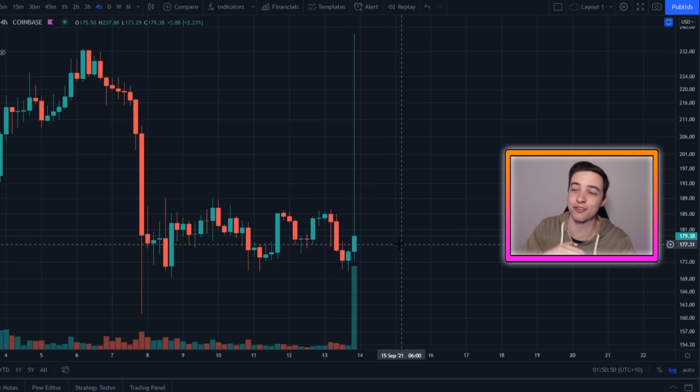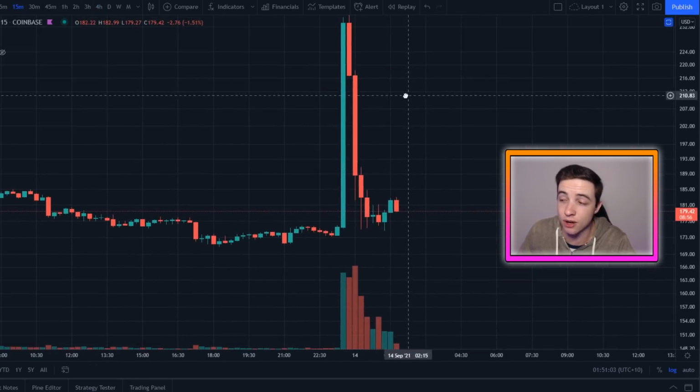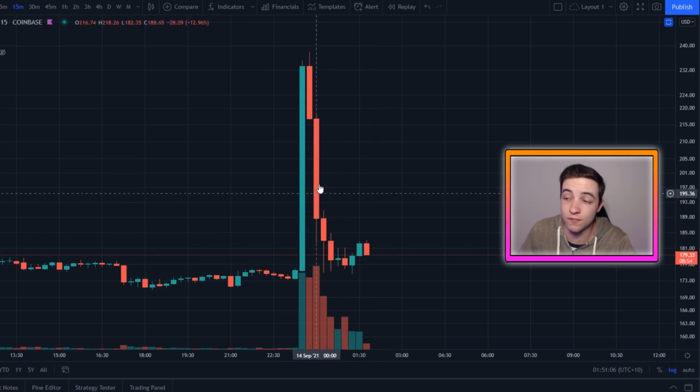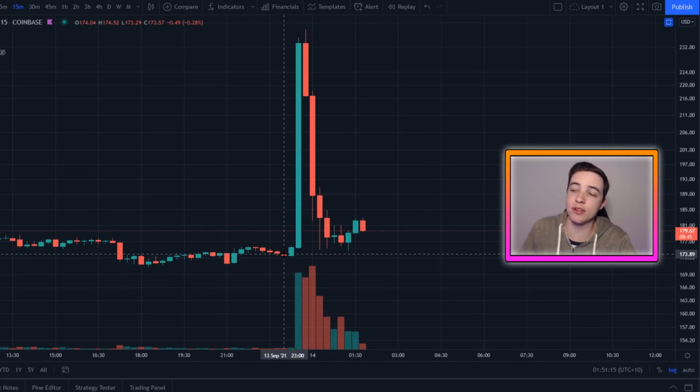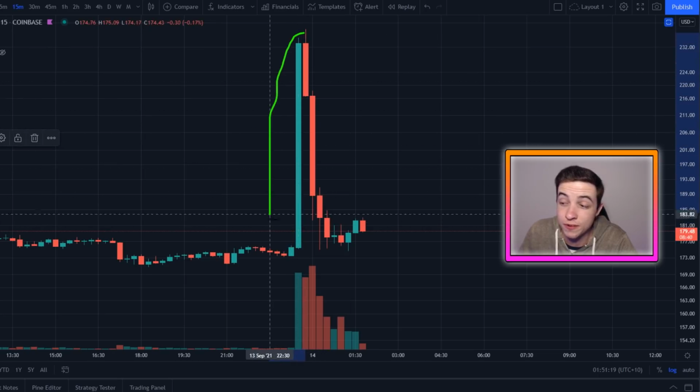As I said in the intro of this video, this is a giant wick to the upside. I don't know if you can see that there, but once again, that is not normal price action. If you zoom right into the 15-minute time frame, so each one of these candles is only 15 minutes, we saw an absolutely massive explosion in the Litecoin price in just a single 15-minute candle.